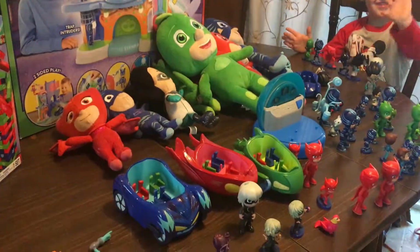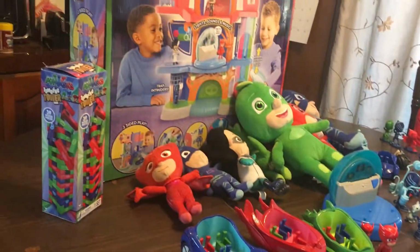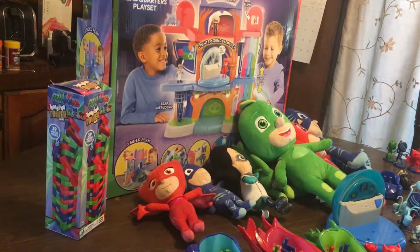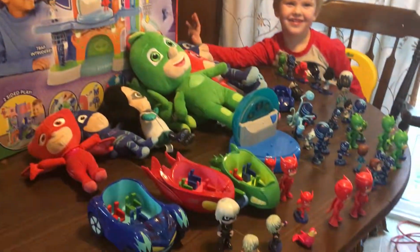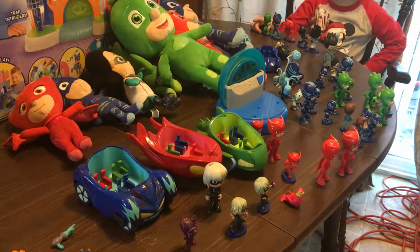Today we're doing something pretty cool. We're showing off this little PJ Masks collection and we're going to assemble that HQ right there, the headquarters. Pretty cool. We got a lot of this collection out right now. He was showing you guys. He's got all kinds of figurines.